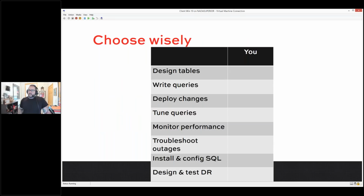So what you need to do is choose wisely. You need to think about what you're doing today at your job, and you want to think about how well you do it. And whatever you are doing, you want to try to learn, maybe go through the slides, maybe go through the stuff that I talked about here, maybe apply that stuff to what you're learning.